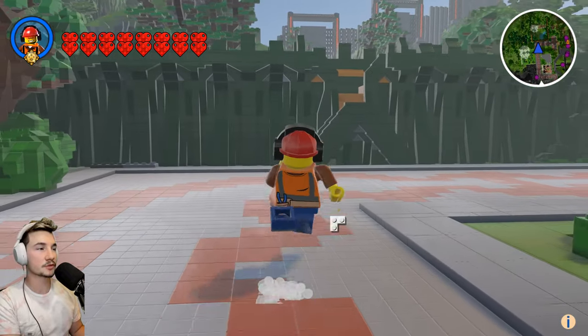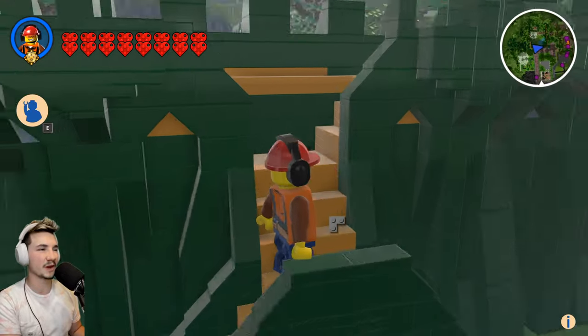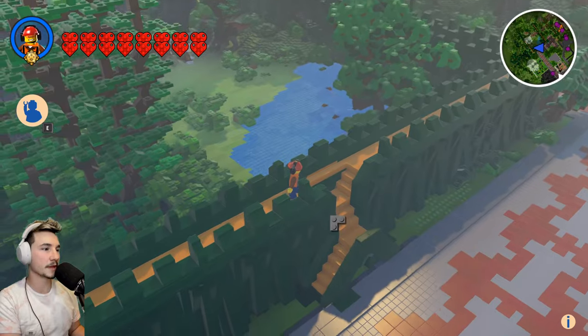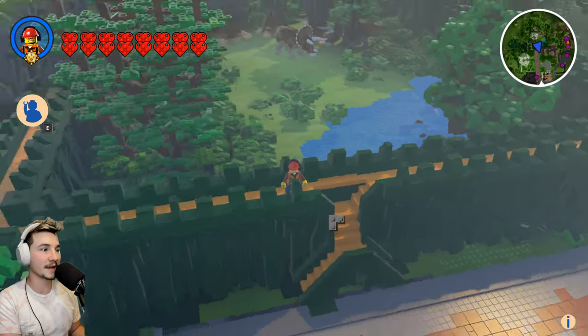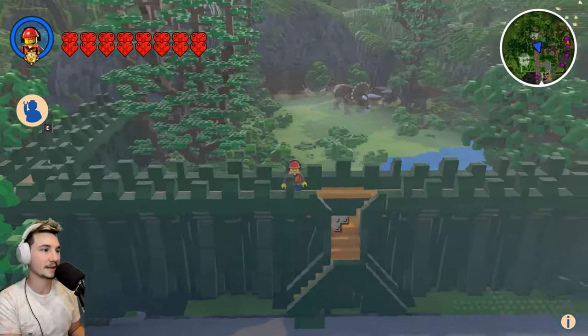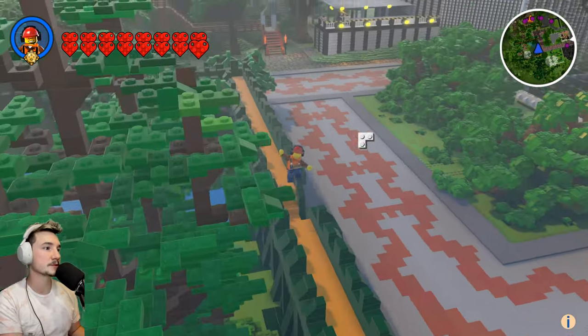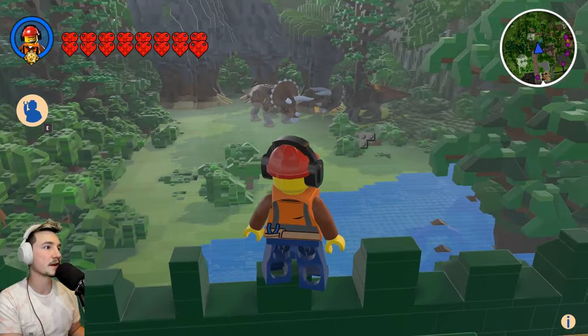So this is the Triceratops arena. Ready, guys? Well, arena. It's an enclosure, I guess. I used the castle kit and painted it green and orange, and it looks really cool. There's a few Triceratops. They don't do much. They just kind of stand there.